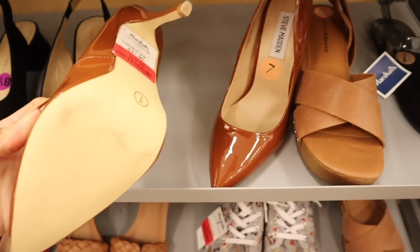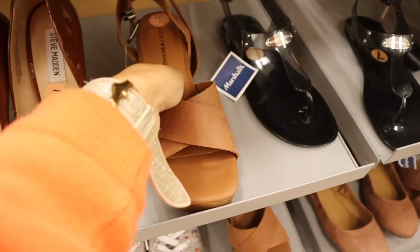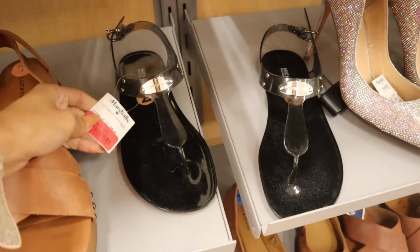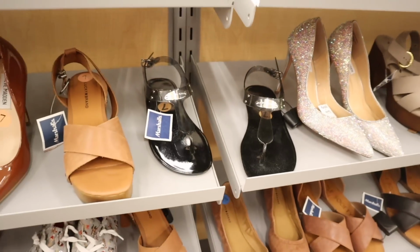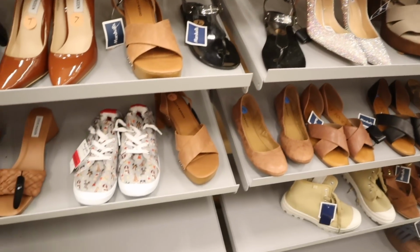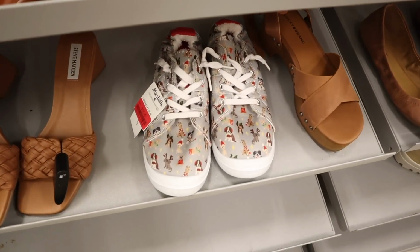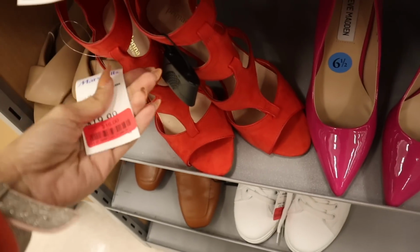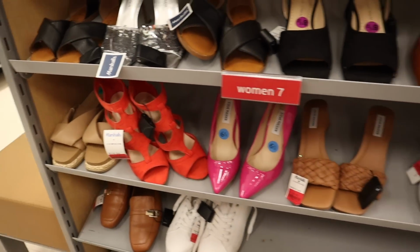And look at these Steve Madden heels, priced at $28. Lucky Brand right here for $26. Oh my gosh, Michael Kors on sale for $28, really good deal. Can you guys imagine with another red tag on top or the yellow tag? So this one is $12, the other one is $22. We always see Prima Donna on sale, but this one is now $16, super affordable.